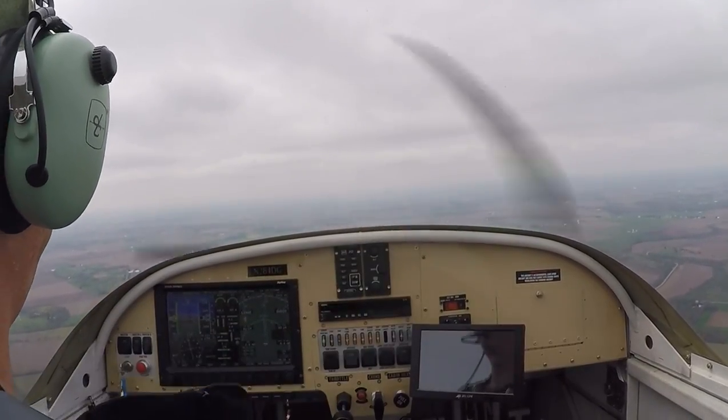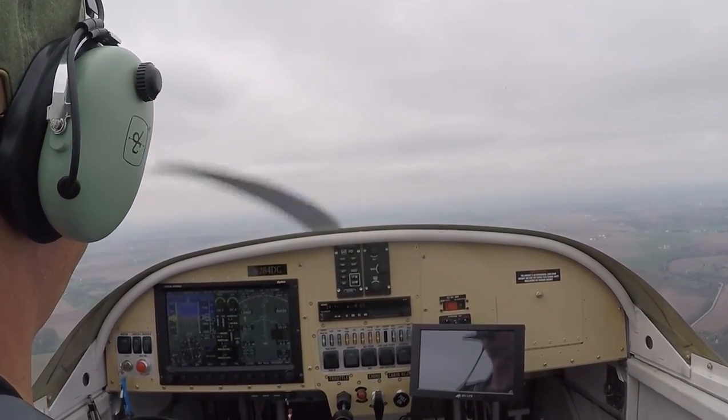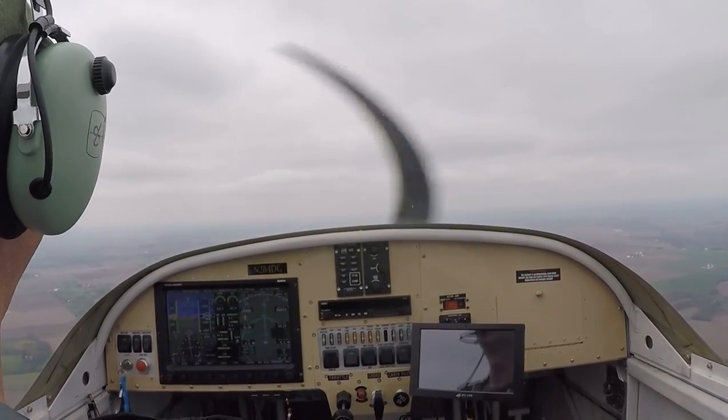Traffic, Warrior 2 here, Bravo Golf, about 10 to the west, and down in the mirror alpha will be low approach on Fostoria. Fostoria, okay. See the runway.